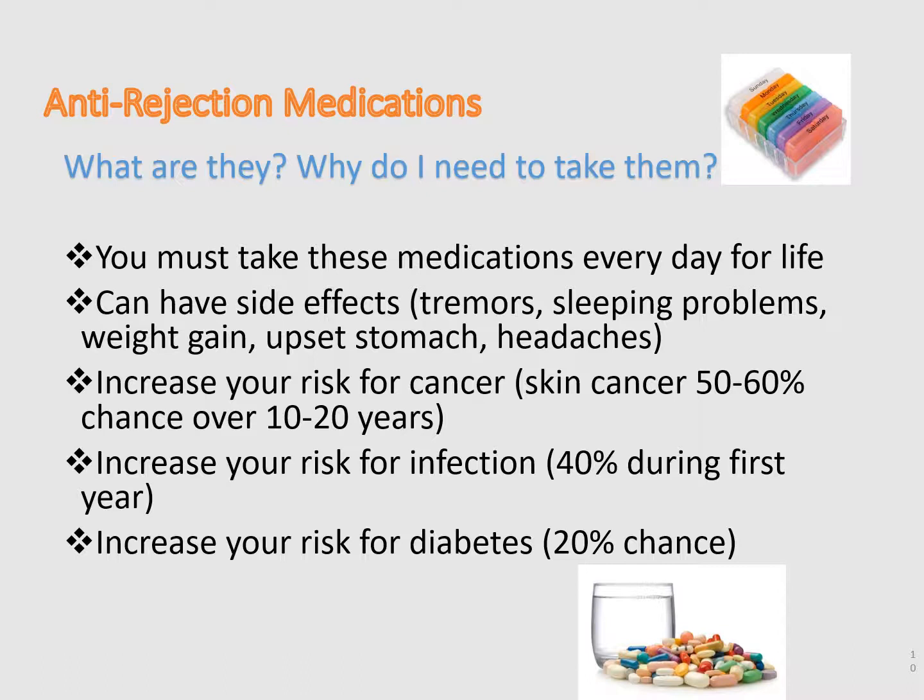Your risk for cancer increases. One of the highest risks is skin cancer, which 50 to 60% of patients will have over the course of 10 to 20 years after they get a transplant. Also, since your immune system is suppressed, you are 40% more likely to have infections during the first year after your transplant, because your body can't fight off diseases as well. If you do not have diabetes, there is a 20% chance that you will become diabetic after your transplant.